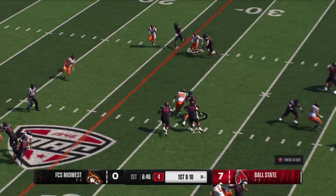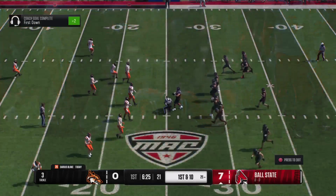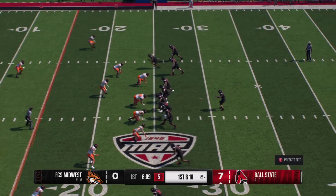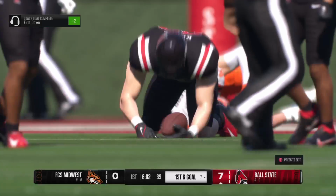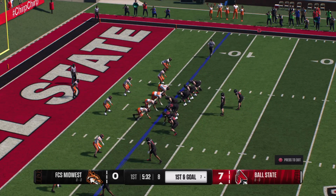Running back searching for a hole. And he was able to shed a tackle and pick up the first down before they finally get him on the ground. From the 25-yard line, it's 1st and 10. He's looking to throw it. Finds his big tight end. They make the tackle, but he's got a fresh set of downs, and it's 1st and goal from the 7.